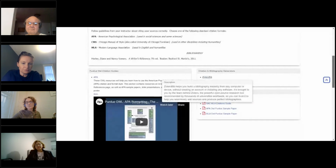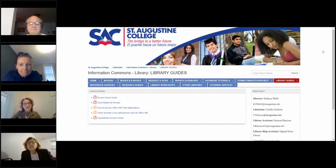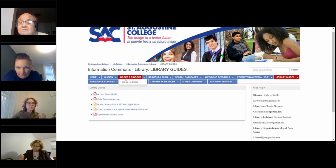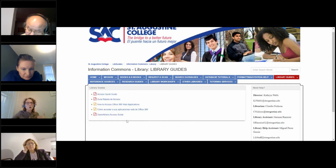All right, let me switch over to the library page. Okay, so then we also have a quick library guide page. These are just quick references. So we have an Access Quick Guide that deals with how to use the library website, both in English and in Spanish. We also have a guide on how to use the Microsoft Office apps, both in English and in Spanish. They're just basic PowerPoint guides to give students refreshers if they need it. And then we also have put the Open Athens Access Guide up on here too.